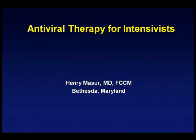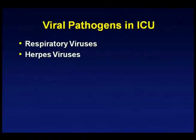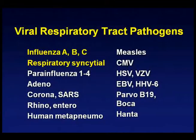So we talked in a number of venues about viral infections. We've talked in the transplant section. We've talked in the pneumonia section. Tom mentioned encephalitis a little bit. So what I really want to focus on are two issues. One is respiratory viruses, and the other is herpes viruses, which can either cause encephalitis in the case of simplex or other diseases in the case of CMV and VZV.